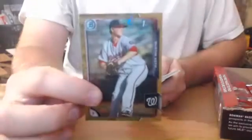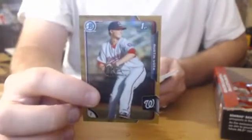Rafael Devers for the Red Sox. And we have Austin Voth, gold refractor, number 50 for the Nationals.